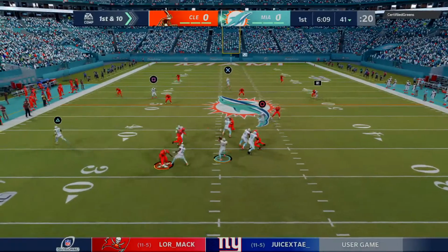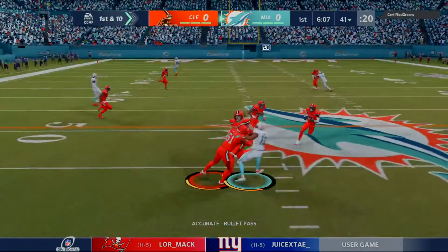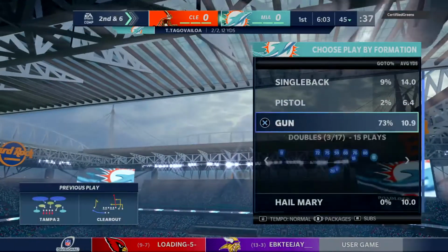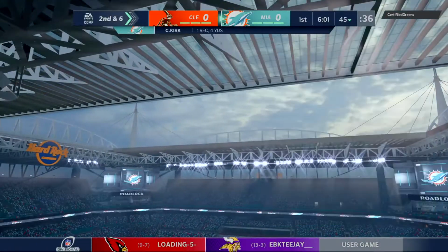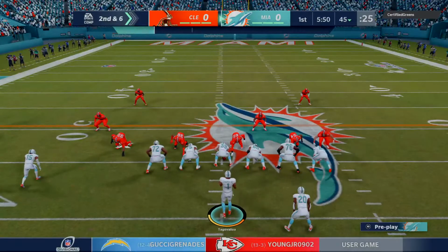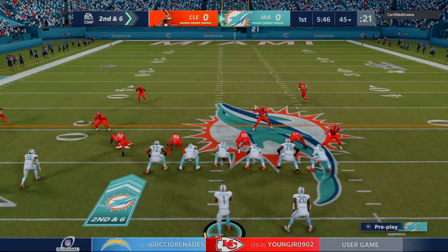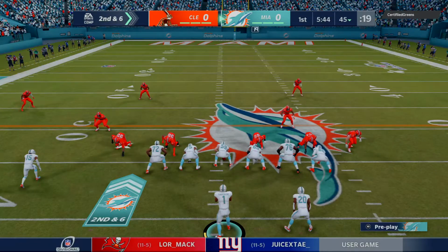Tagovailoa working out of the gun. That's going to be caught by Kirk. They'll contain him to just 4. 2nd down. A great job there, Charles, just to hold on, absorb that contact. I guess that's the risk you take catching the ball toward the middle of the field. It is, and if you're going to gain yardage, you're going to have to go there at some point.